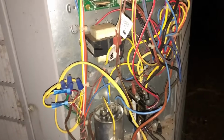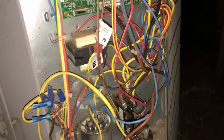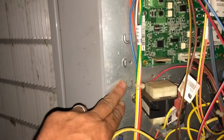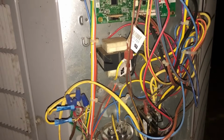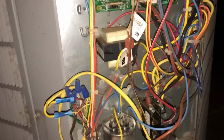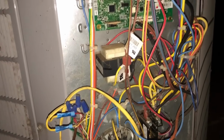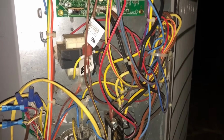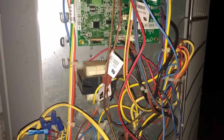So I need to figure something out to mount these capacitors. So I'm guessing I can take this little one and bring it probably up here. I need a longer jumper wire for my common, and I should be able to mount this 45 right in here close to where it's at. A little more room on that side. But we can climb that hill.